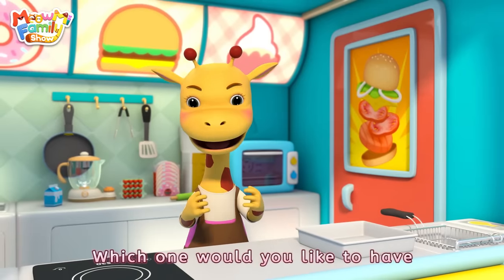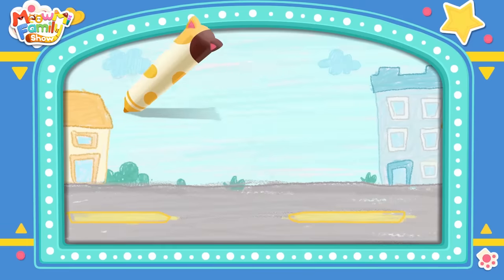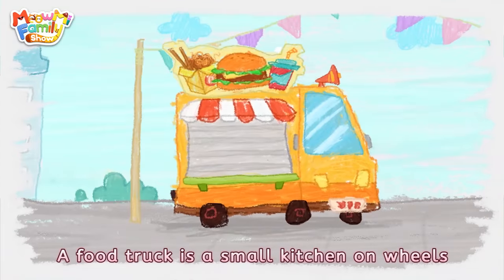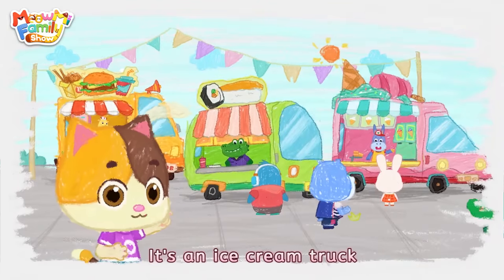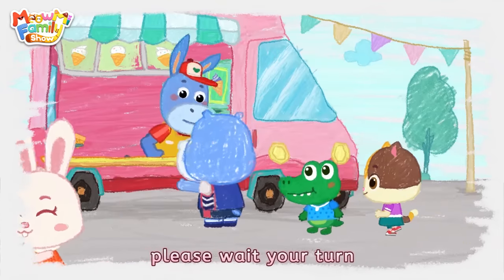Hey, kids, which one would you like to have? Meow! What is a food truck? A food truck is a small kitchen on wheels. There are many different food trucks selling different food. Wow! It's an ice cream truck! When there are many people in the room, please wait your turn.